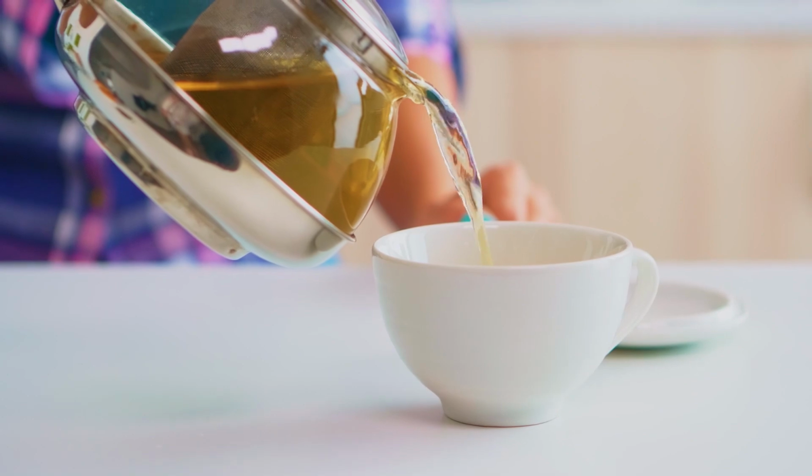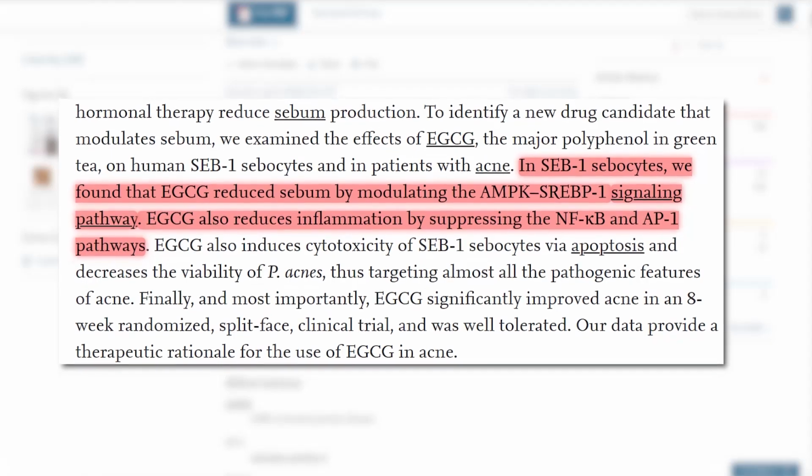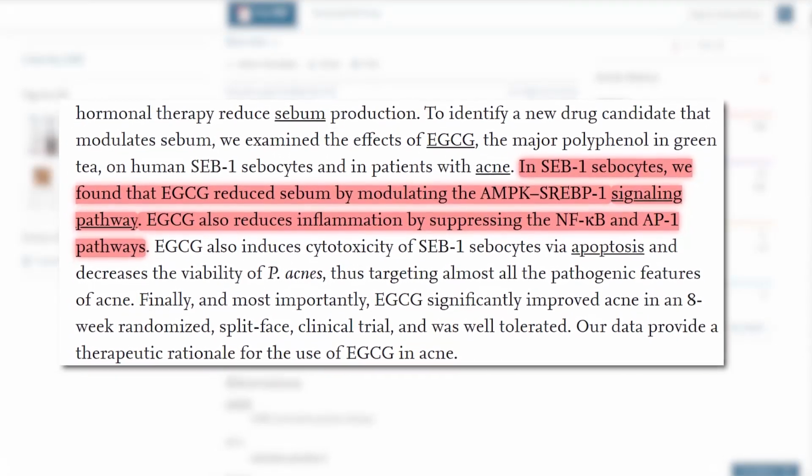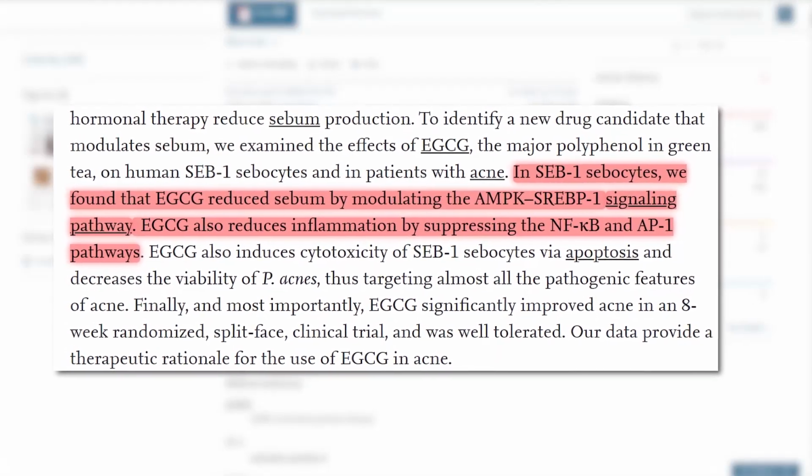Okay, now I just have one last study to look at, and this one is a little bit sciencey, but it's pretty short. I just want to read this because this is really important. The actual pathways that the green tea can help improve acne is really interesting. In SEB1 sebocytes, we found that EGCG reduced sebum by modulating the AMPK SREBP1 signaling pathway. EGCG also reduces inflammation by suppressing the NF-κB and AP1 pathways. Okay, while that may not make any sense to you or I, this is really important because it shows that they have actually narrowed down exactly how the EGCG in green tea is working in the body to reduce acne.